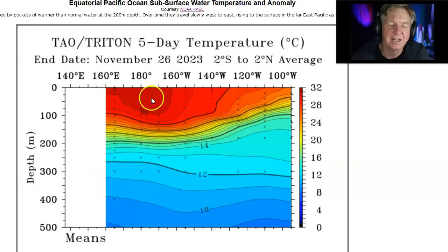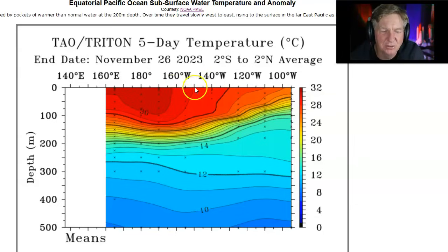With that data, you can see the passage of warm water, the passage of Kelvin waves pushing west to east. So we have this giant pool of 30 degrees centigrade actual temperatures. That's much warmer than normal water. Sitting here, the leading edge is at about 163 west. That's where it was last week. The 29 degree isotherm at 150 or 151, that's where it was last week.